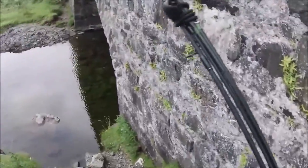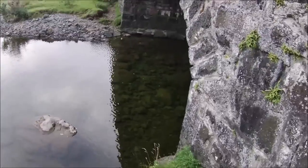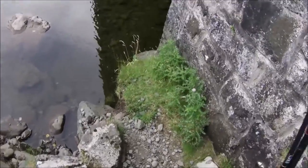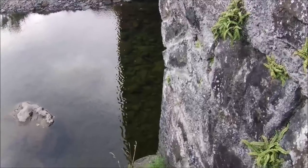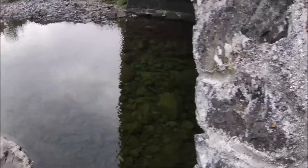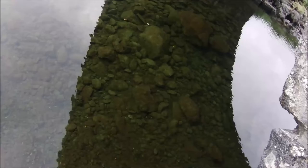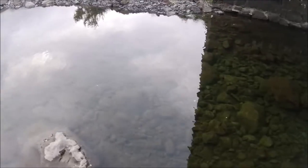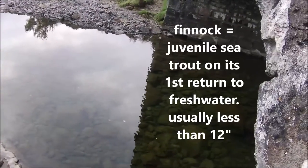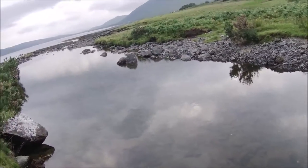Watch carefully. I just saw a big fish move up under the bridge there. I don't know whether you can see it on the camera. Hang on, let's have a look. And there's one just shot off from under the bank, not a very big one. I think that was a little finnock of about maybe 10-12 inches, but there are, believe me, there are fish in this pool, maybe 3 to 4 pounds. I was absolutely gobsmacked when I saw it.